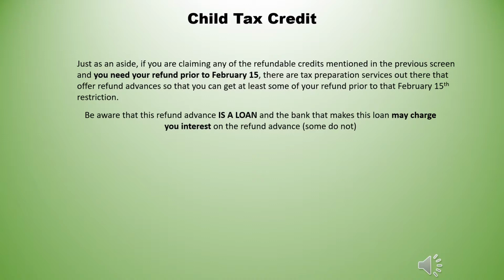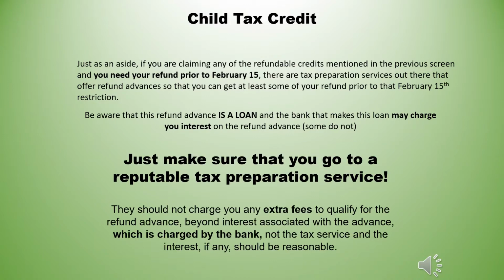Just as an aside, if you are claiming any of the refundable credits mentioned in the previous screen and you need your refund prior to February 15th, there are tax preparation services out there that offer refund advances so that you can get at least some of your refund prior to that February 15th restriction. Be aware that this refund advance is a loan, and the bank that makes this loan may charge you interest on the refund advance. However, some do not. Just make sure that you go to a reputable tax preparation service. They should not charge you any extra fees to qualify for the refund advance beyond interest associated with the advance, which is charged by the bank, not the tax service, and the interest, if any, should be reasonable.